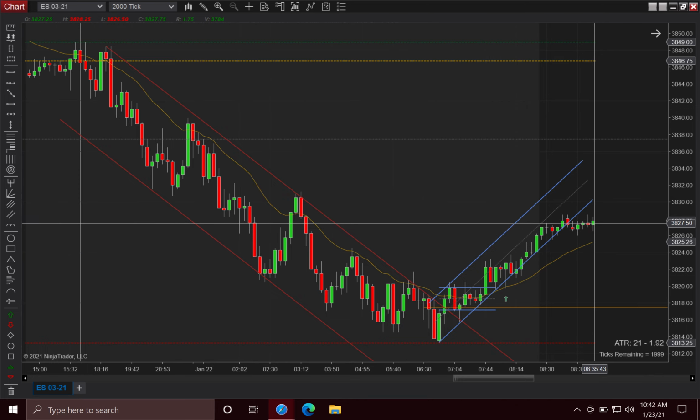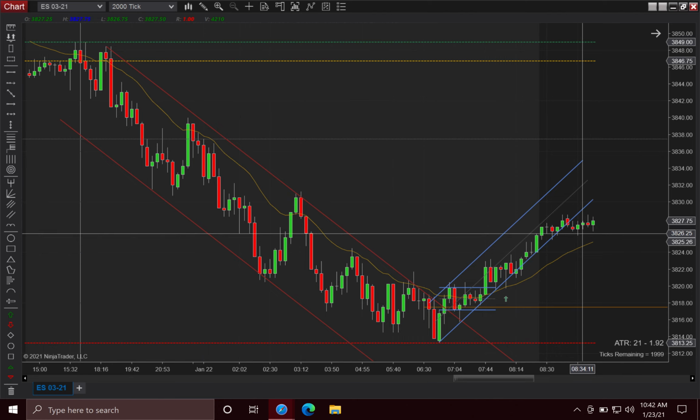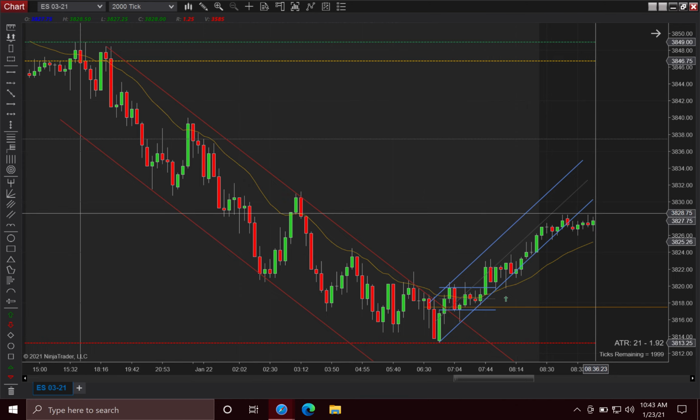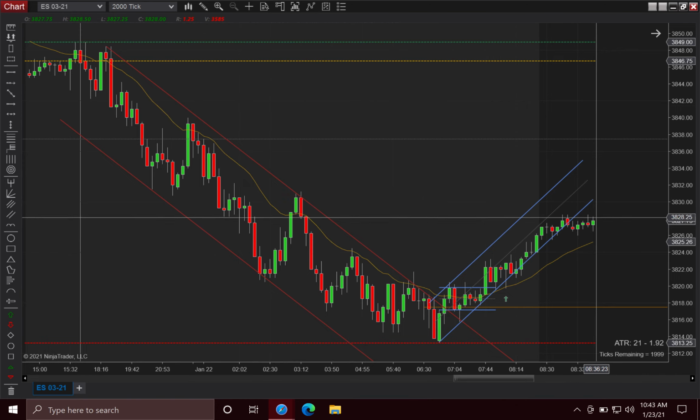And see, like right here, we get a second entry long, right? Off this high, first attempt, second attempt, but you're buying right into the double top. It's usually not a good idea to buy into a double top. So it's worth skipping. And if you look at the signal bar, although it's bullish, it's also kind of neutral.